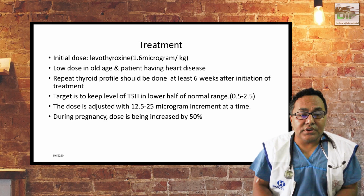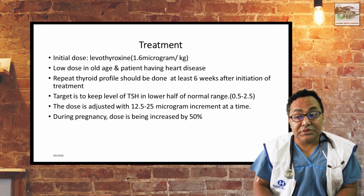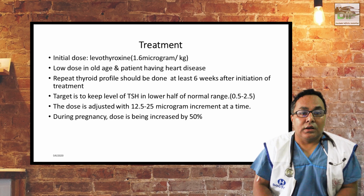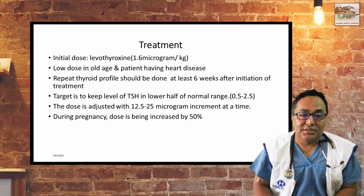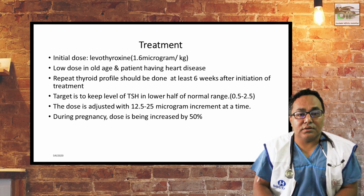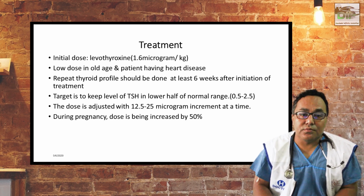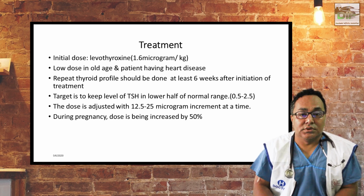What is the more important thing in a patient with hypothyroidism? We all tell the patient to take the thyroxine tablet on an empty stomach. That everybody can tell. But another important thing is they should not take anything after taking that tablet for half an hour to 1 hour. They should be fully on an empty stomach. Why? Because there are certain drugs or certain foods that will interfere with the thyroid tablet absorption.